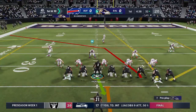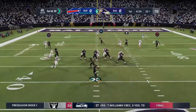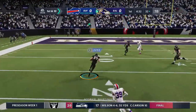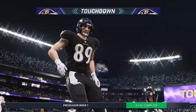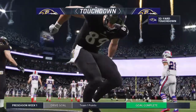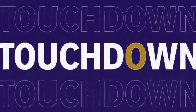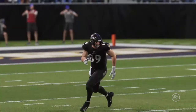Chewing up big yardage. Another nice gain there. This one goes for 20. To throw is Jackson. On the crossing route, complete. It's Andrews. And all the way in for a Ravens touchdown. Mark Andrews, 32 yards. And the Ravens have taken the early lead.